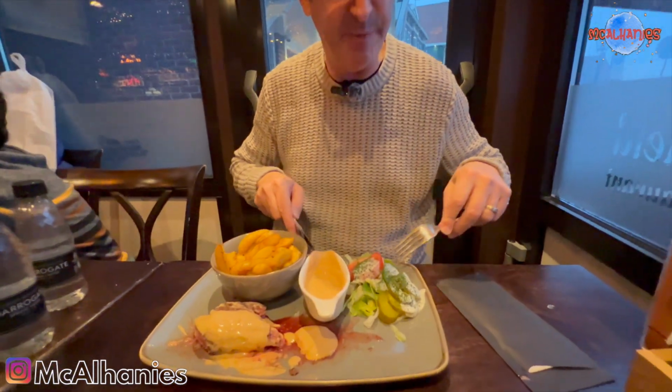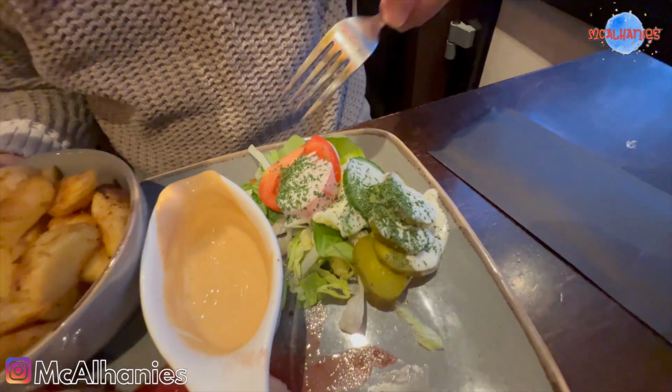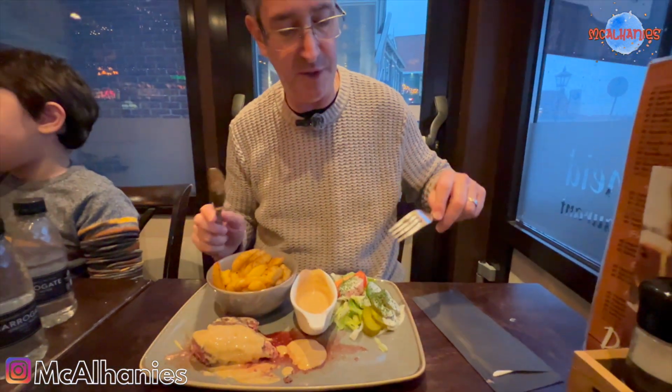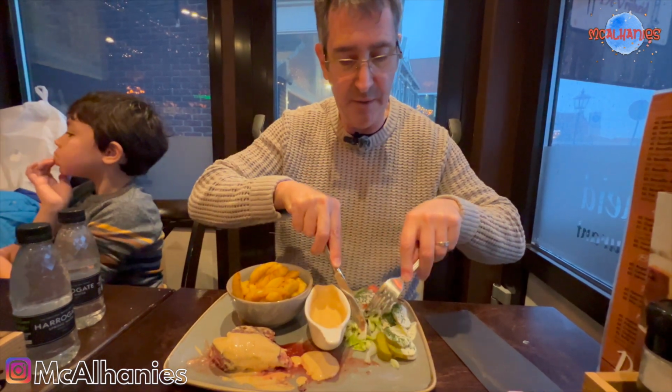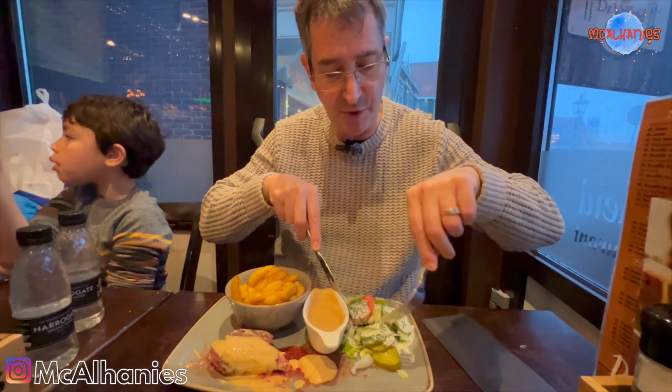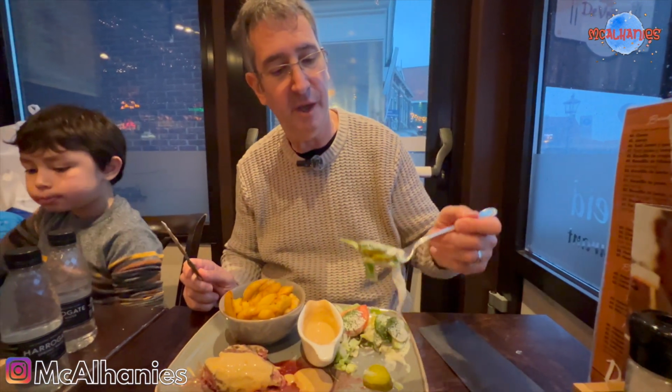It looks like it's basically dressing. Looks like maybe a little dill on top. And you have the lettuce, and you got some pickles, as well as a tomato. So let's try some of the salad. I personally like pickles, so I think the pickles are probably going to be a good addition to this. Got some lettuce and some pickles.